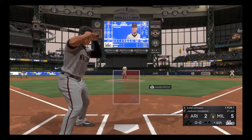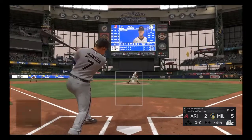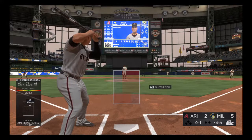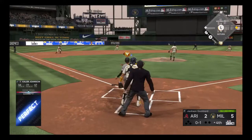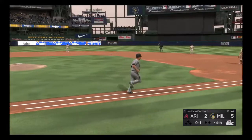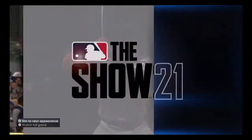Ready now for the Diamondbacks, Caleb Johnson. He'll try to get it going here to begin the 4th. And he fouls this one off. Here you go. Now the 0-1. Swing, and there it goes. He got all of this one. Gone to lead off the inning. Second home run of the game right there.